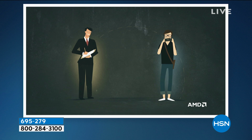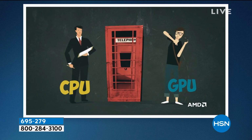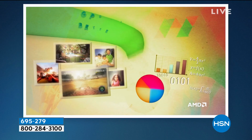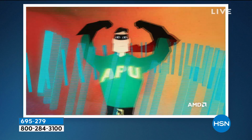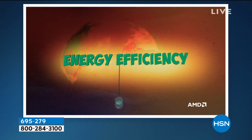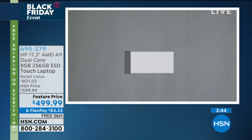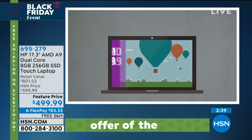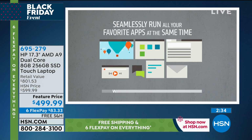See, in most computers, your central processor and your graphics processor are 2 different pieces of technology. They talk to each other, but it takes 3 steps for them to do that. That's why the graphics start to lag behind while your video is buffering, while you're waiting on anything that's moving on your computer. When you put them together, as has happened in this computer, they are 1 piece of hardware. You get better performance, better energy efficiency, longer battery life, faster video. You get it all because of the accelerated processing unit. Again, with this A9 processor, incredible battery life, beautiful, vivid, anything graphic on this will be out of this world.